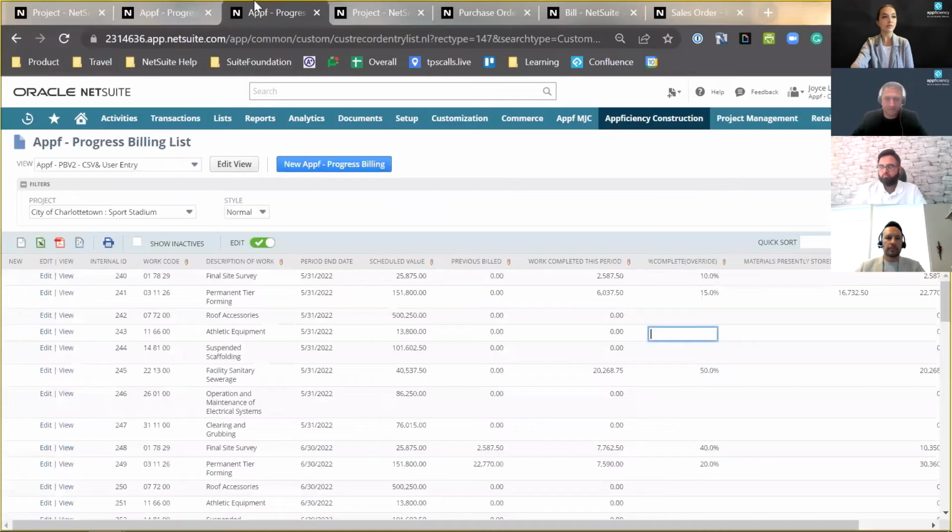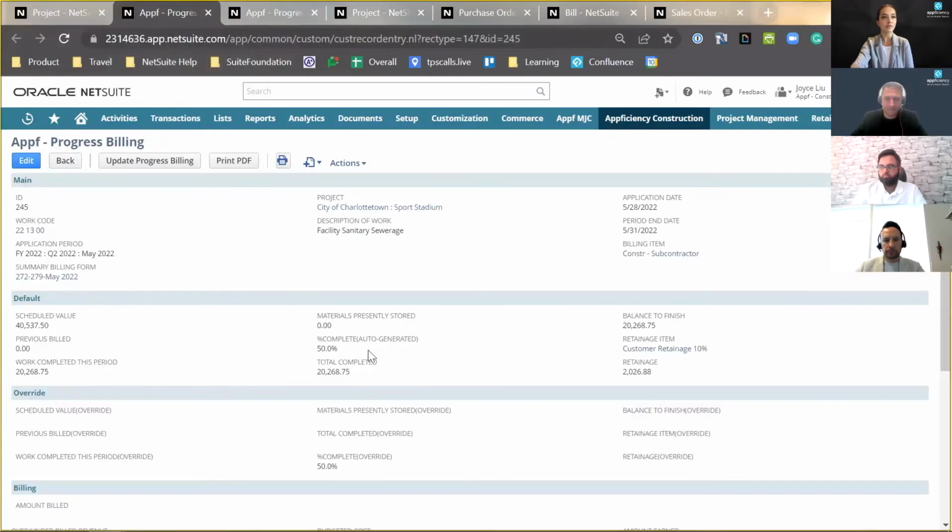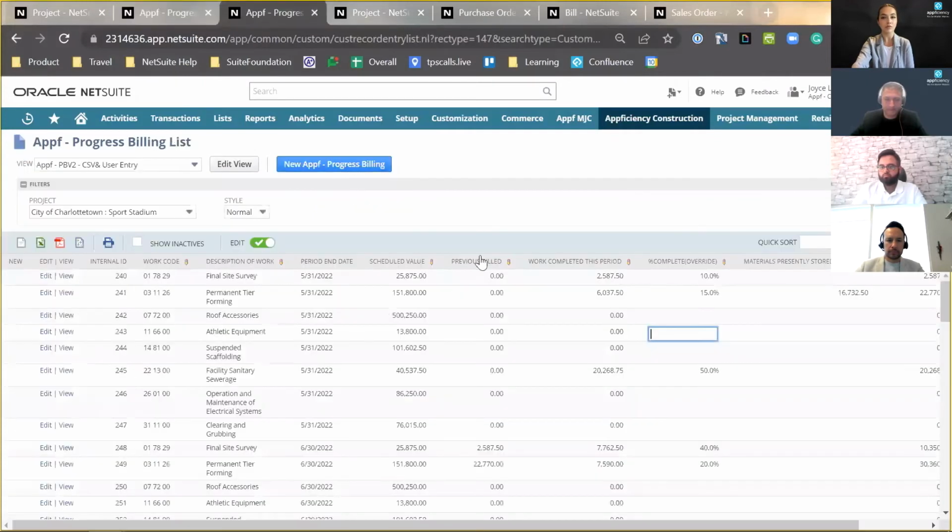So let's take a look at where our project manager manually enters in the percent complete, because we want to make sure that our billing reflects the entire period, even though our application end date is around 3 days earlier than the end of the period. Therefore, our project manager makes a manual adjustment to ensure that our percent complete reflects the entire period, not just the work completed on the date of the application.